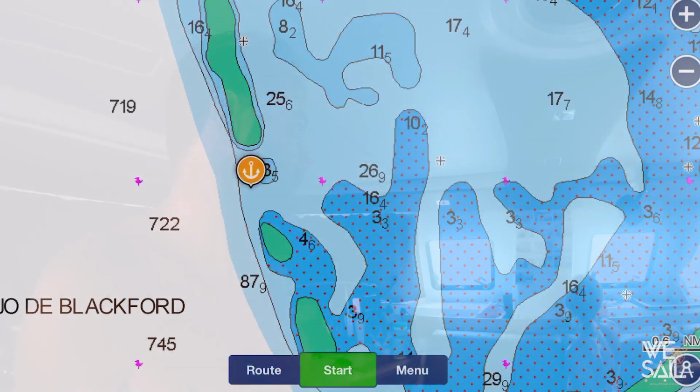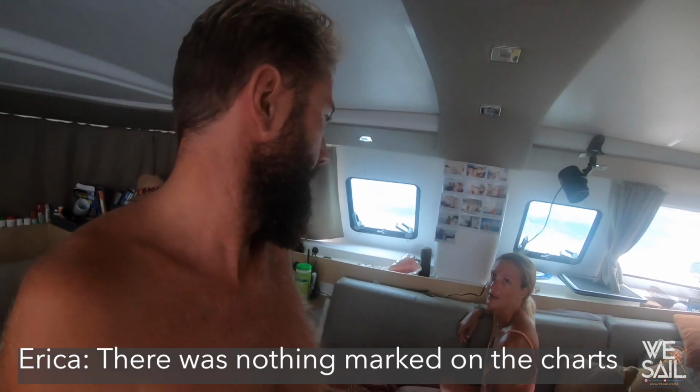So we have encountered a pretty big storm just anchored here, and we're just waiting it out. Had we gotten hit with this while we were inside, I don't know what we would have done. It would have been a nightmare because we had to see where we were going at every point. There's nothing marked on the chart. Yeah, it's nuts out right now.